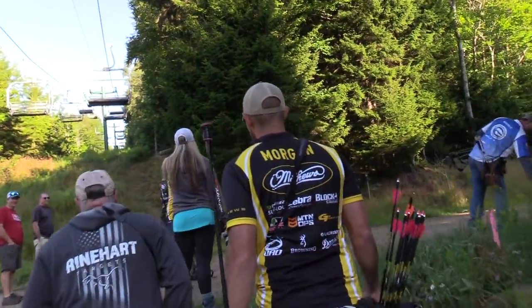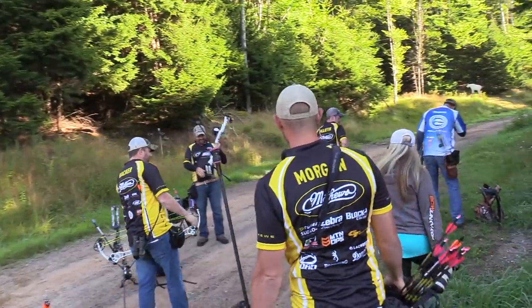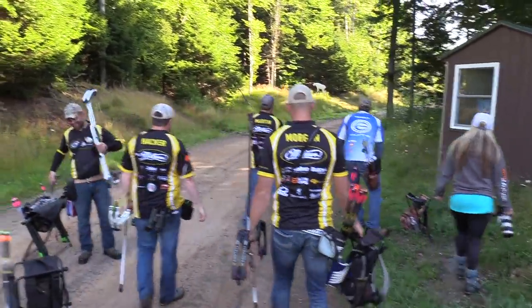So after the first target, everything's going to stay the same. Levi Morgan will maintain a 2-point lead. And he will claim an arrow from Chris Hacker.